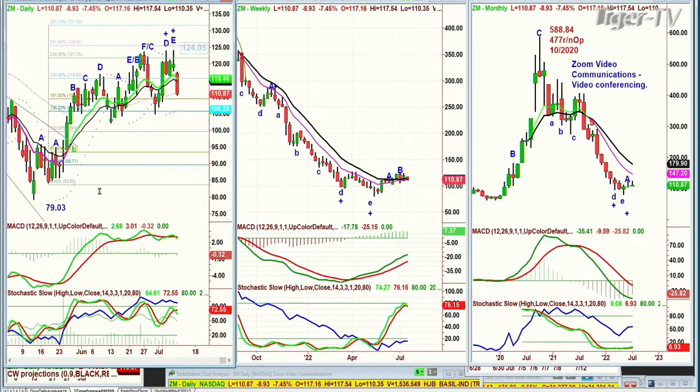I mean, look, 79 to 124. That's 45 points. It's almost a 50% gain. Actually, what am I saying? It's more than a 50% gain. It's about a 55% gain in just a matter of a few weeks, maybe a month. Yeah, it deserves a rest, Zoom. Let's see, question came up here.